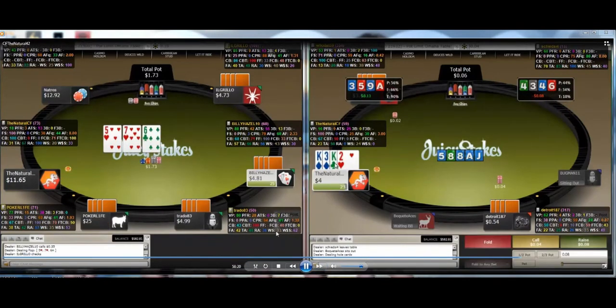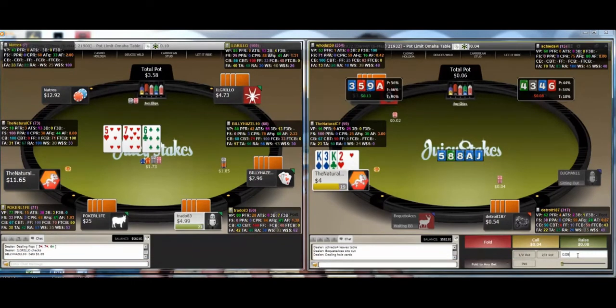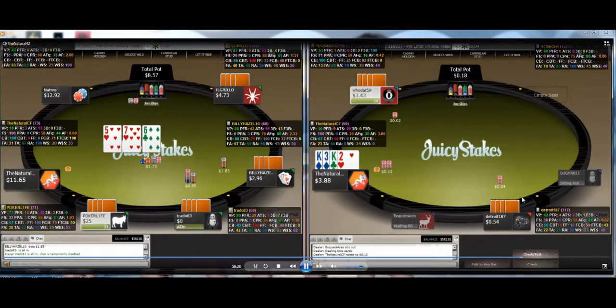Here we get kings with a suit. I will be raising this on the button. Probably my standard 10 cents. Maybe I'll go 12. I go 12 here, I guess. It's just three of us. It's a stronger hand with just three people.